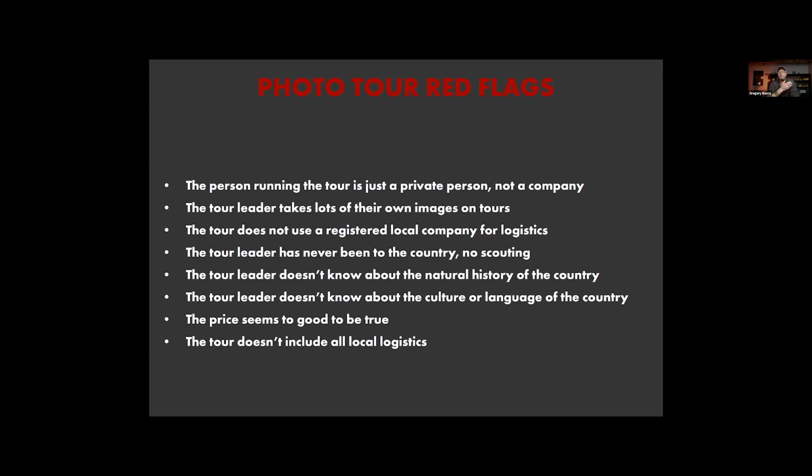I really think if the tour leader doesn't really know anything about the natural history of the country, or they don't know anything about the culture, or they don't speak the language of the country, it probably means they don't have much experience, if any, in that country, and they're just kind of going along, taking some photos, but they're probably not going to be able to offer you a really in-depth look at the photo techniques used in that country to do the kind of photography necessary. And of course, they're not going to be able to help you much with the context of what you're photographing.